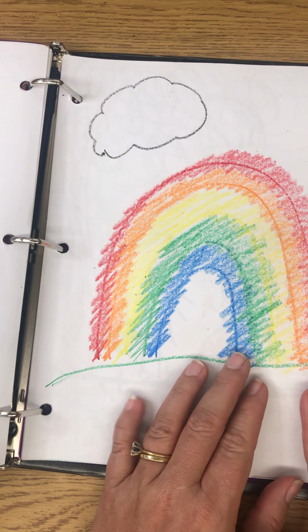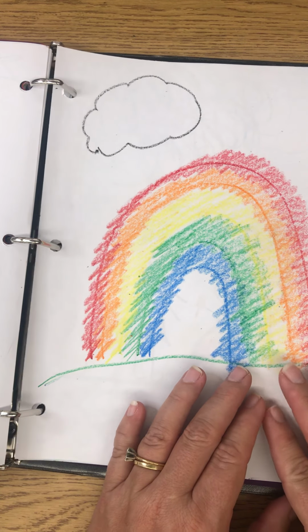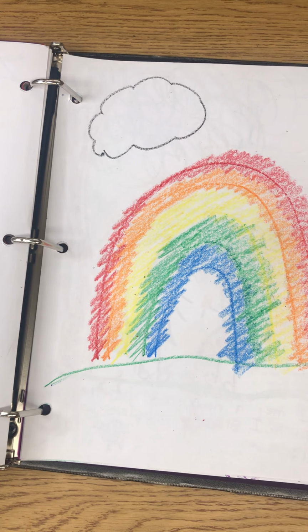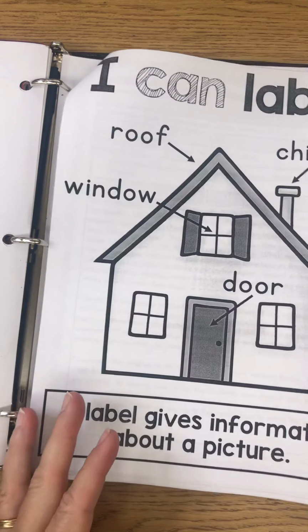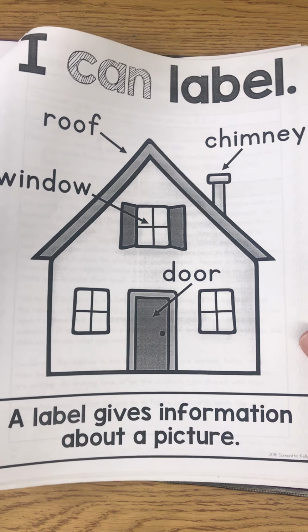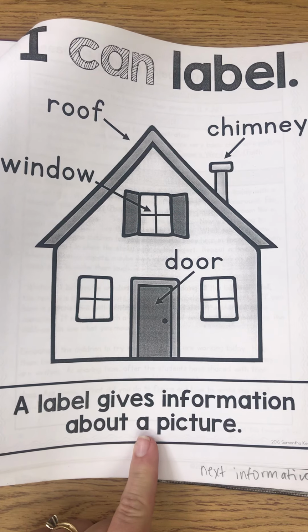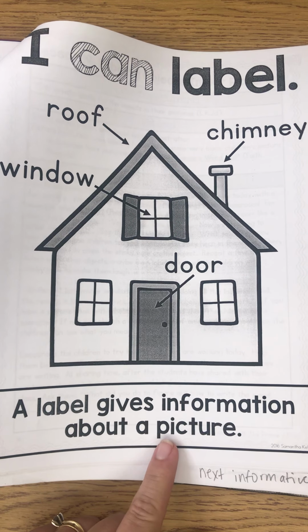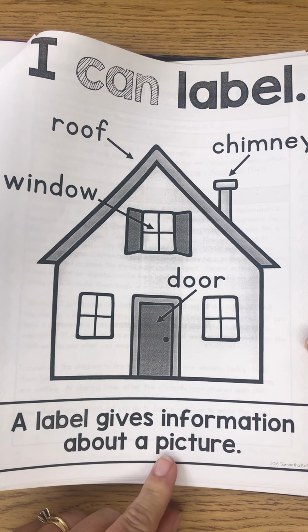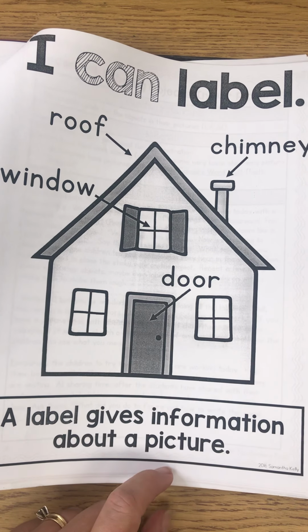Friends, I have another story I want you to listen to. It's called Rocket's Mighty Words, and it's going to help you think about how you can label parts of your picture. And I want you to think about this. I can label. A label gives information about a picture. So you're going to give information about your picture by labeling each part.